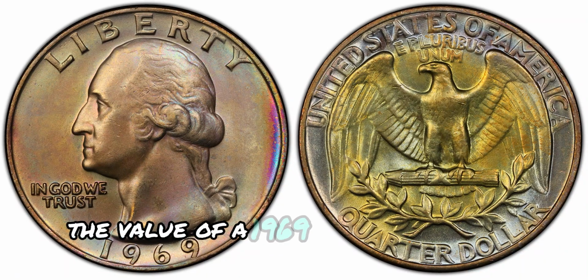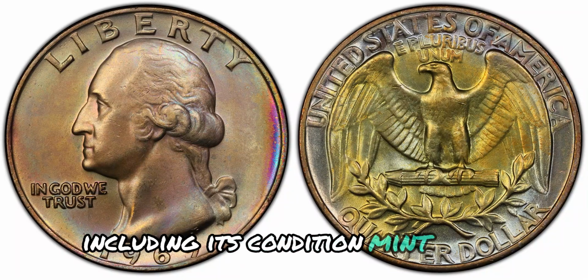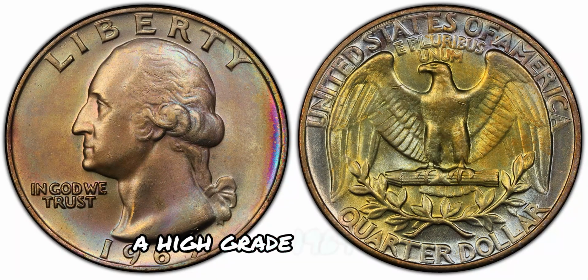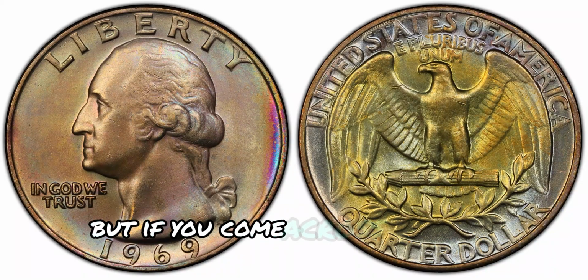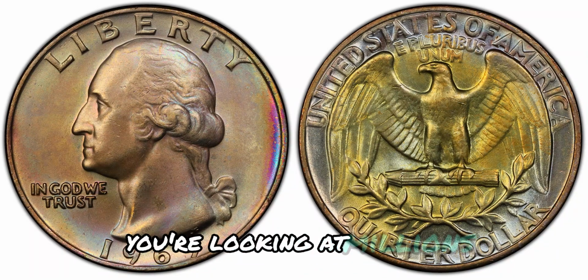The value of a 1969 quarter depends on several factors, including its condition, mint mark, and whether it has unique errors like the double die. A high-grade 1969 quarter without errors might sell for a few dollars to a few hundred in some cases. But if you come across the rare double die obverse, especially in mint condition, you're looking at millions.